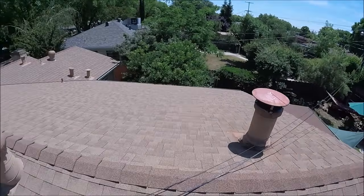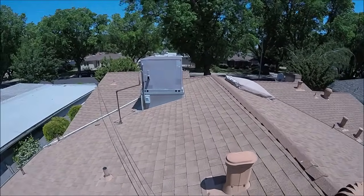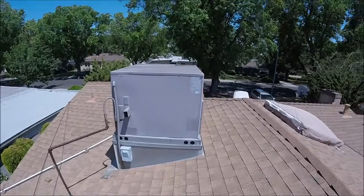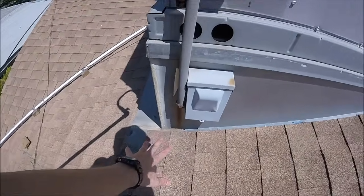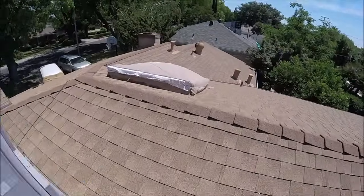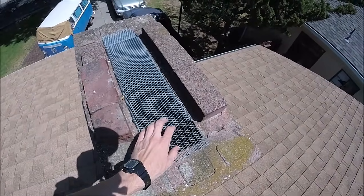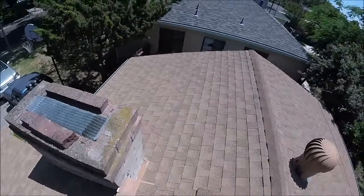Around chimney pipes, vents, your vents to your stove, your air conditioner vents and heating system up here. Just make sure that all of your flashing work is down and it's not curling up. Around your chimney too, you're going to want to make sure this is covered up so no rodents can crawl down the chimney and get in through that way.